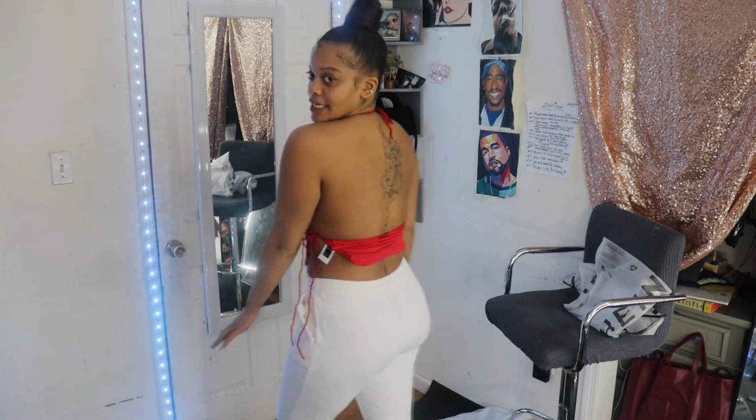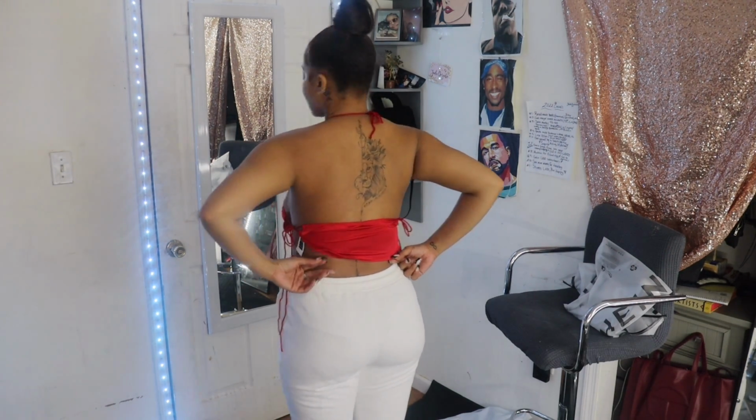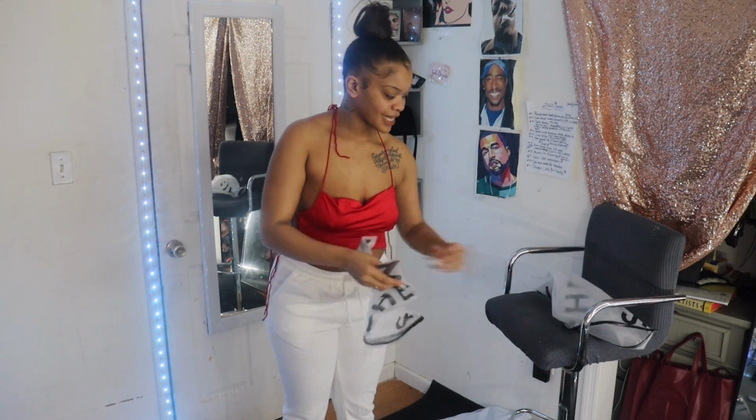It's cute. It's a little short, but I gotta fix it. I feel like it's supposed to look like that in the back, but it keeps riding up. But yeah, so that's the first package, you guys. All right, now let's jump to the second package.